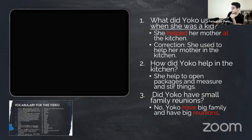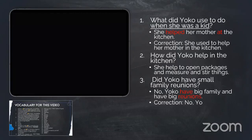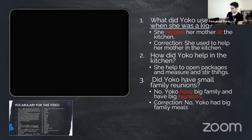And observation number two, are we talking in present or in past? In past, the question is in past. Precisely. So the answer should be past too. Okay, Yoko had big family and had big. That would be redundant. Put everything together. Meals? Yes. Exactly, because I am not asking about the family. I am asking about the reunions. So this information is not necessary.